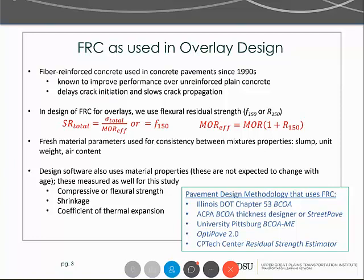So a little background on where this project fits in. Fiber reinforced concrete is a technology that's been used for thousands of years, but it's primarily been emphasized since the 1990s and used in concrete pavement design since then. A lot of research has been done to show how the fibers can improve performance over unreinforced plain concrete. Mainly the benefit one can get by using fibers in the concrete mixture is that it delays the crack initiation and it slows crack propagation.